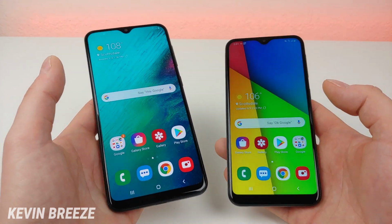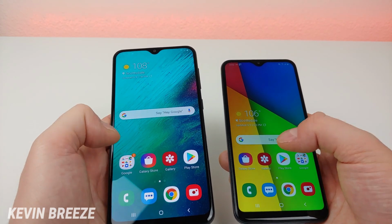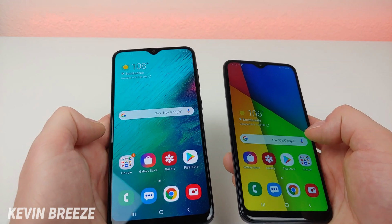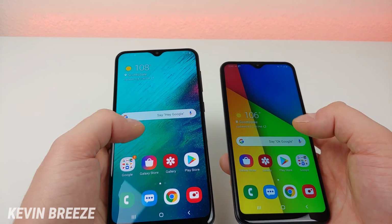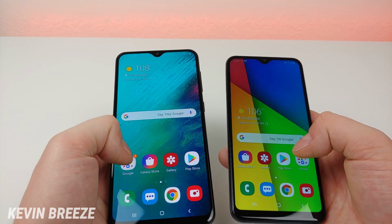But the cool thing is that both phones do feature that 19.5 by 9 aspect ratio, which means that they're kind of taller but slimmer, which really makes them great for web browsing and going on social media, especially because you can fit more content into your display.